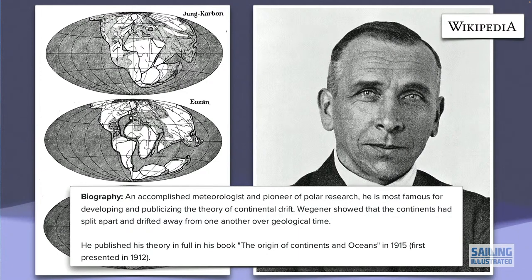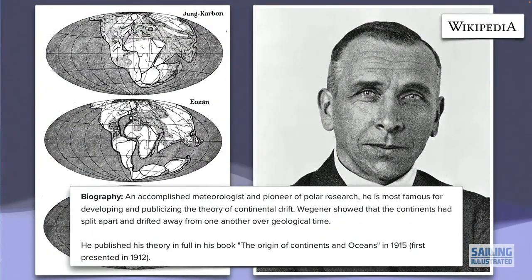Wegener showed that the continents had split apart and drifted away from one another over geological time. And this was hugely, apparently reading it on Wikipedia today, hugely controversial. Yes. And we've all heard about this before. I didn't realize it was this gentleman. And frankly, I didn't realize it was so recent. You know, this was just in 1912 that this guy came up with this. Somebody would have called it tectonic plates.